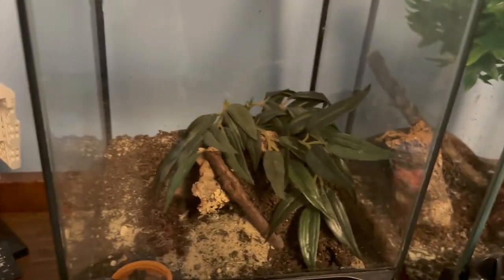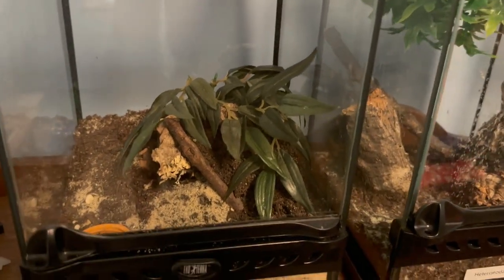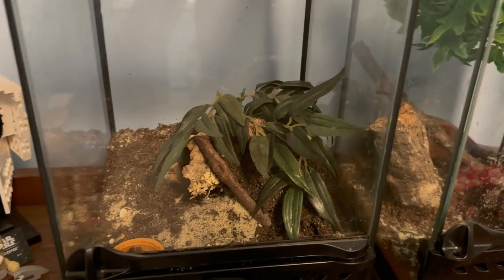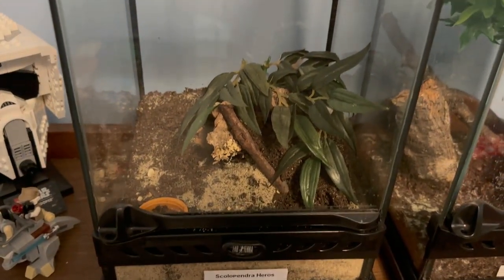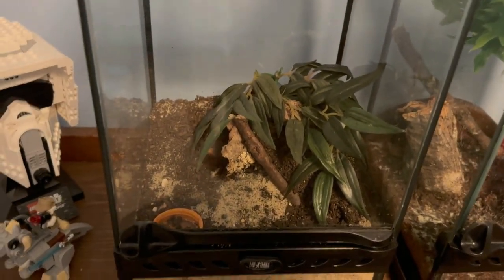Next is a Scolopendra heros. I've wanted one for a very long time. Got it. It's very small. It's a baby centipede. I know that they get giant. I've had tons of giant centipedes, so I'm looking forward to raising it. Put it in this enclosure and never saw it again. So it's in there somewhere, allegedly. So yeah, that's my Fangtuary. Those are all my animals that are at least in this room.